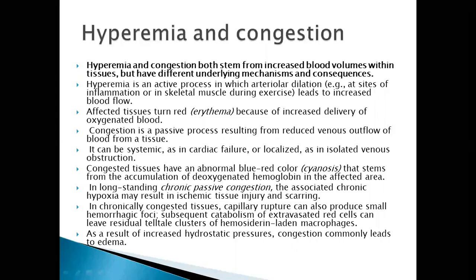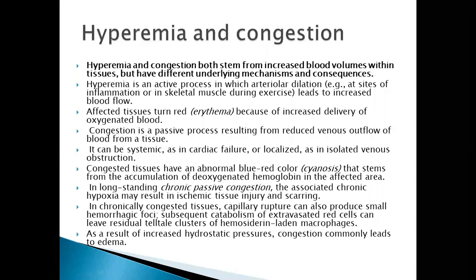Hello friends, today we are going to talk about hyperemia and congestion. Hyperemia and congestion both stem from increased blood volume within tissues but have different underlying mechanisms and consequences.